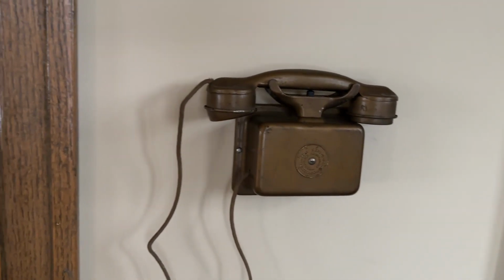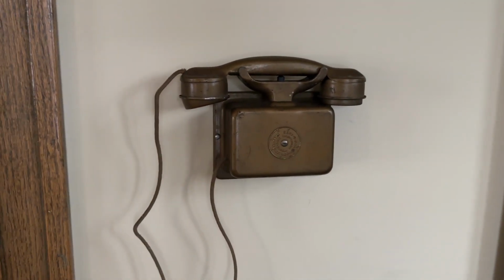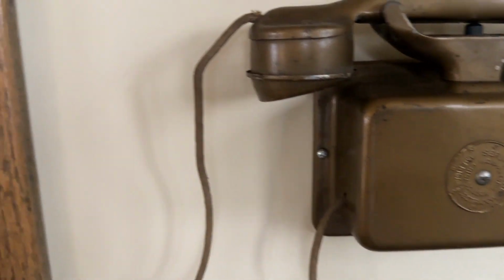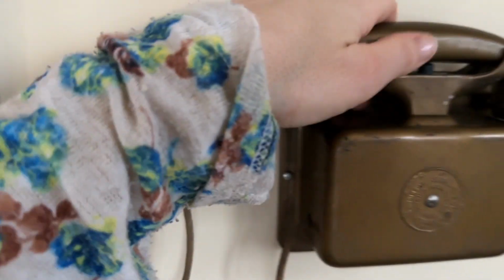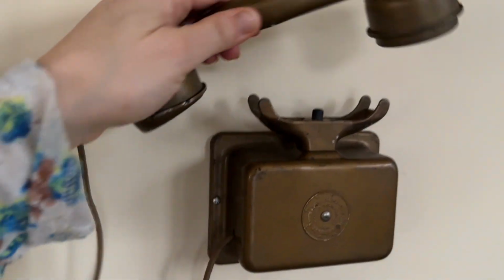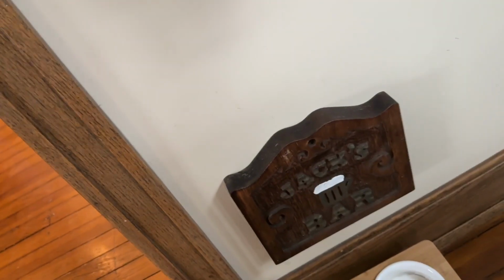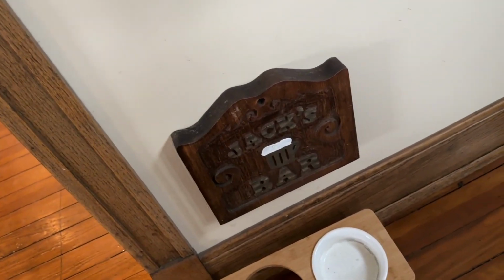Just like that. This is a 1920s extension phone. It's a Serve Pro. I got it at one of the local little shops. It has a bunch of old consignment antique stuff. This I got at a little store in my downtown, in my little town, Jack's Bar. That's where his bowl is. Isn't that cute?